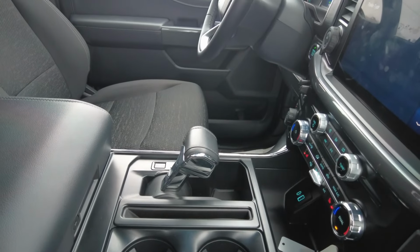The other things you get in here too, like I said, with the work version of this truck, you're gonna get the fold down shifter, you're gonna get the flip over, so you can actually put your laptop up here, you have the whole workstation set up.